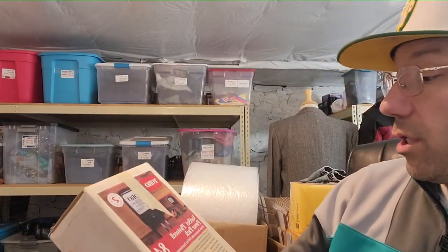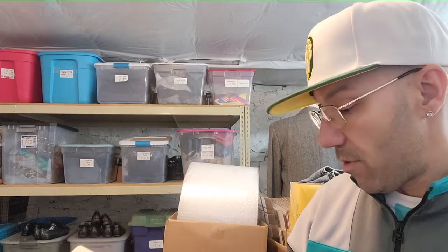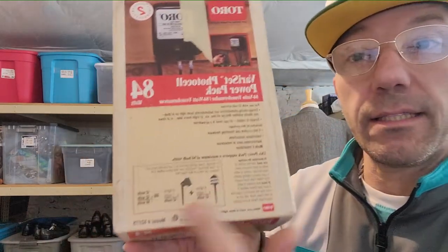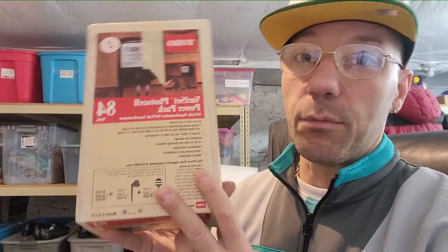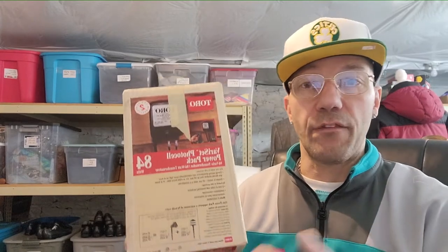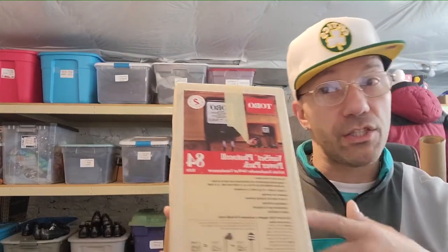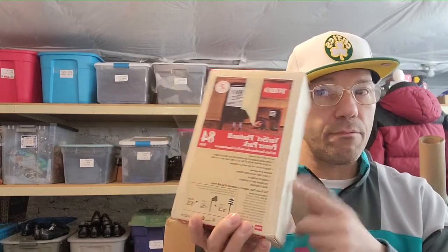All right, so this is a Toro. It's a photocell power pack. I don't know exactly what it's for, like lighting stuff up in your yard or something like that. I don't know if it has a timer on it, but this is valuable. This is worth about $60. And there's another one that doesn't have the box. I tried to find the box, but I couldn't, so I'll just sell it without the box. These are brand new, so I should get about $60 a piece for these.